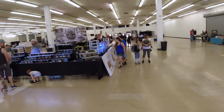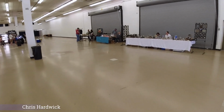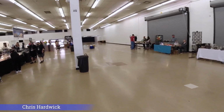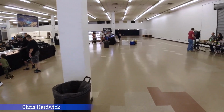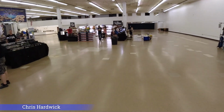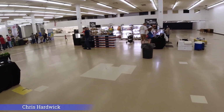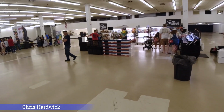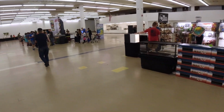It's pretty awesome. I'll give you the quick tour, walk around here. Lots of room for more vendors. You can pack a lot of vendors in here. So, pretty awesome. Let's give you a quick walk around and then we'll spend a little more time at some of the booths.